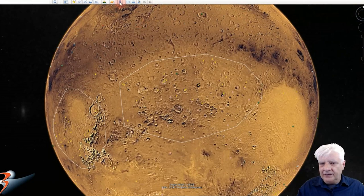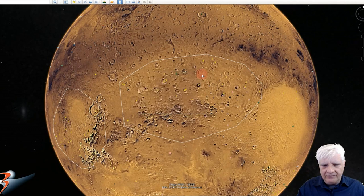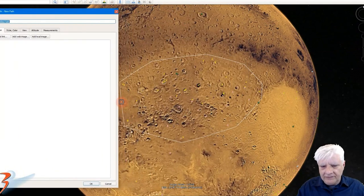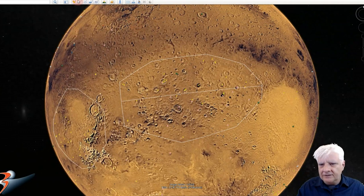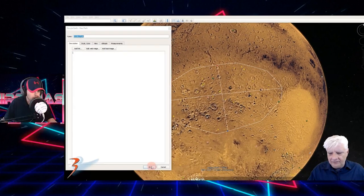Just check how vast this region is. It measures approximately 2,500 kilometers by approximately 1,500 kilometers. And like I did with Argaea Planitia, I'm going to divide this up into four quadrants. That's going to make it a lot easier for me to keep track of all the anomalies. Let's draw a line through there.